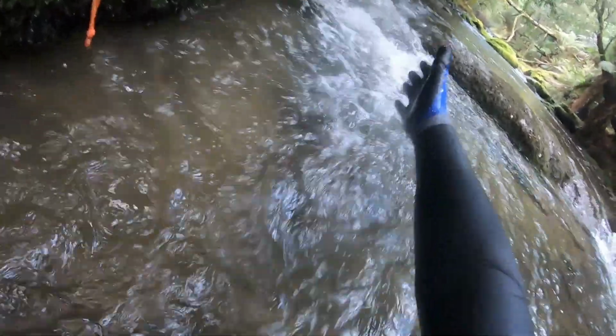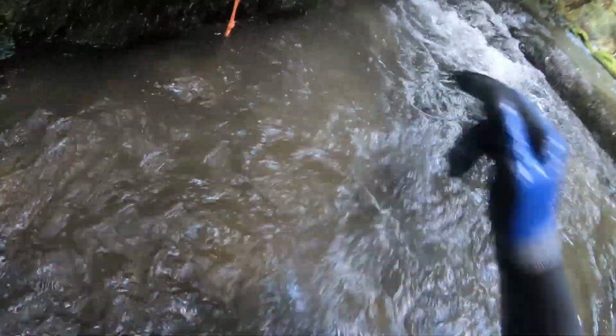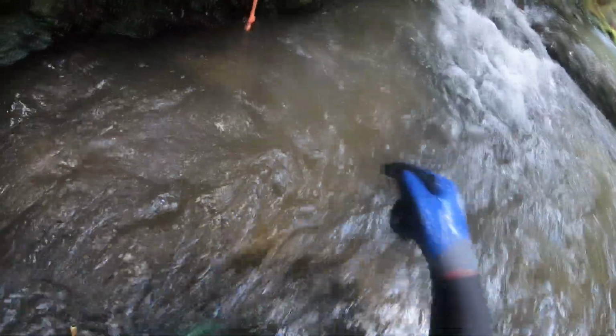You can see where the main flow of water comes down here. There's a vortex of cloudy stuff where I've been working. All the gold's getting trapped in there.